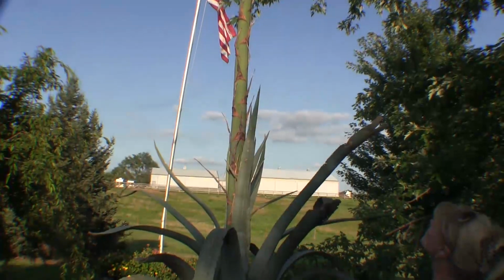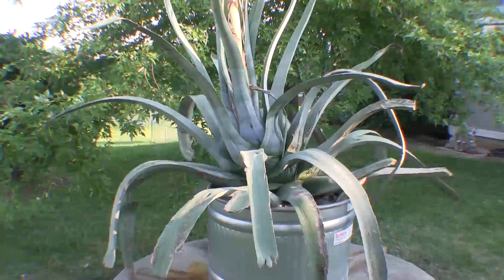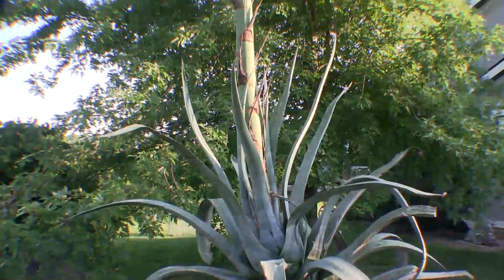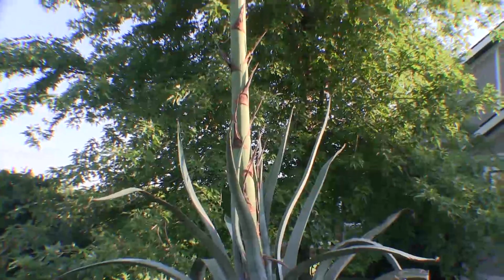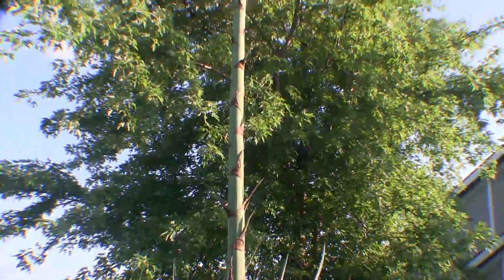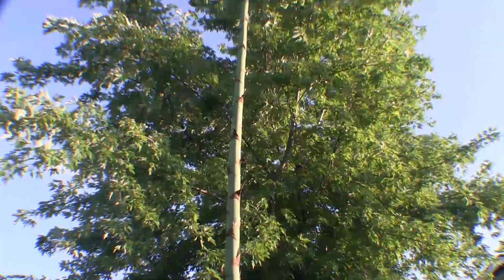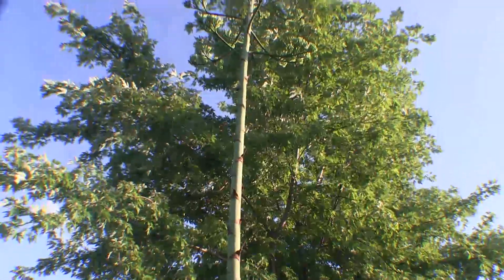Tyler, if you could just grow soybeans like this. I'm also coming around here so you can kind of get a little bit different angle on her. Yes, we call her Manervia. She's been with us for somewhere between 45 and 50 years.